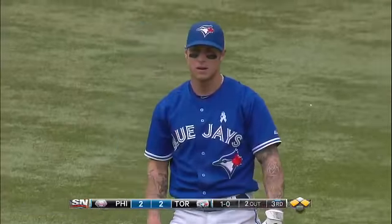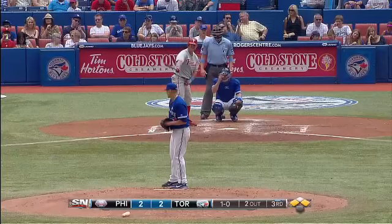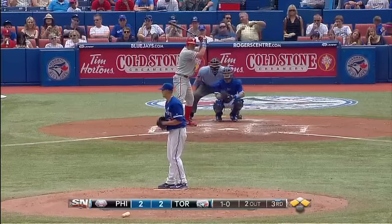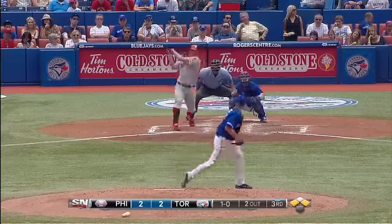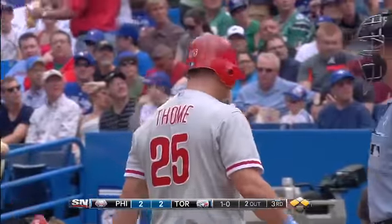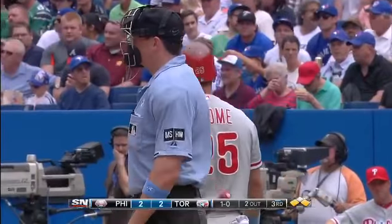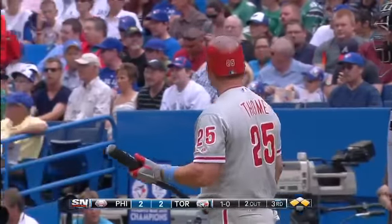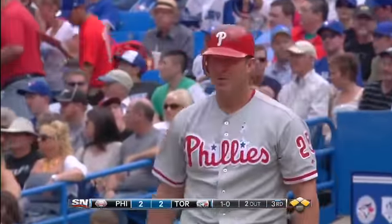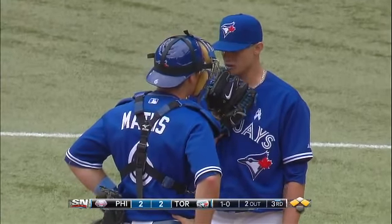Jim Thome clubbed his 4th home run of the season as he led off the 2nd inning. Just a bolt to right field. As he fouls one back, it's the 100th for Thome as a member of the Philadelphia Phillies, and we talked about it after that home run in the 2nd inning. He is now in some elite company with being a member of 3 different clubs, hitting 100+ home runs.